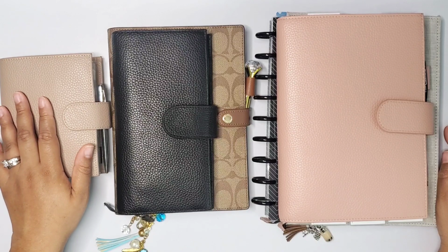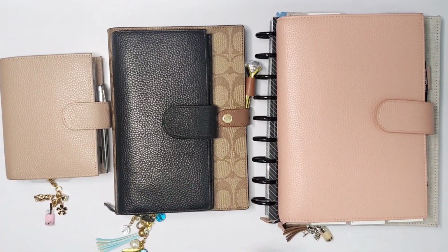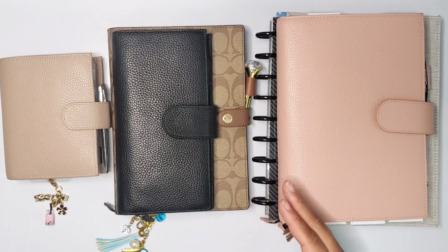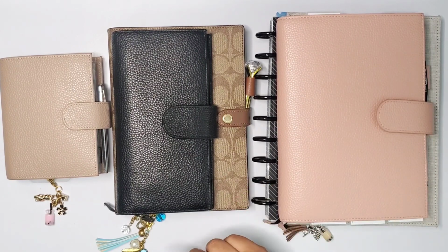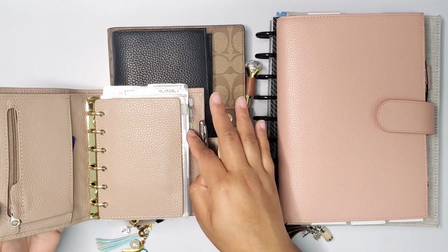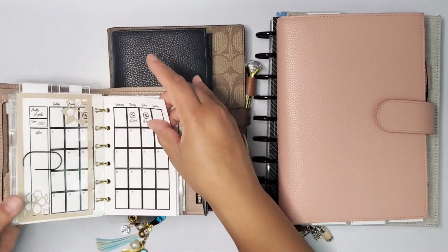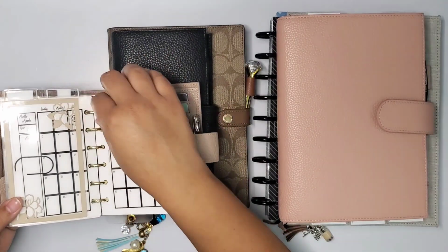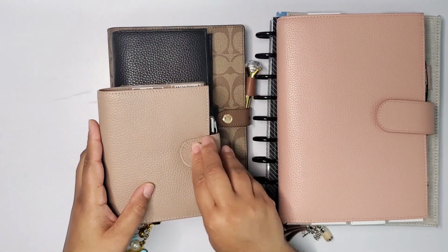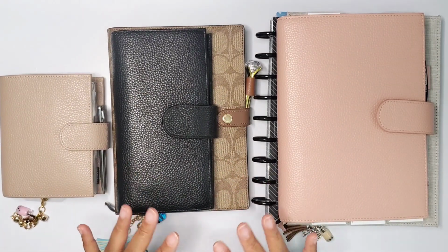As you can see, I have been using all these. I love being able to switch out my inserts and stuff. So I don't know if I'd ever move to rings in these particular planners, but you can always, what I do is I put little slits in all of my inserts anyways. So you can just put slits in and still treat it like you would a disc bound. So maybe eventually, but for now, this is working and I'm loving all the sizes I'm in.